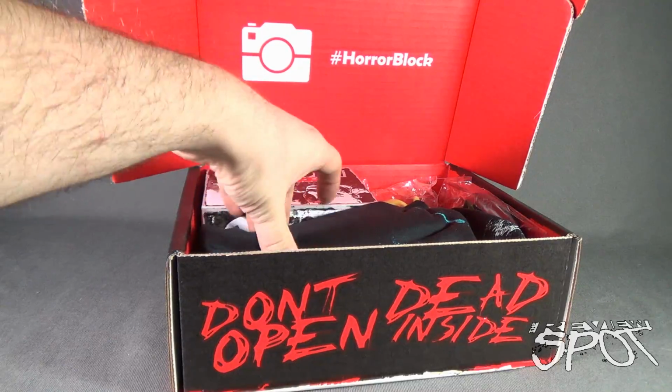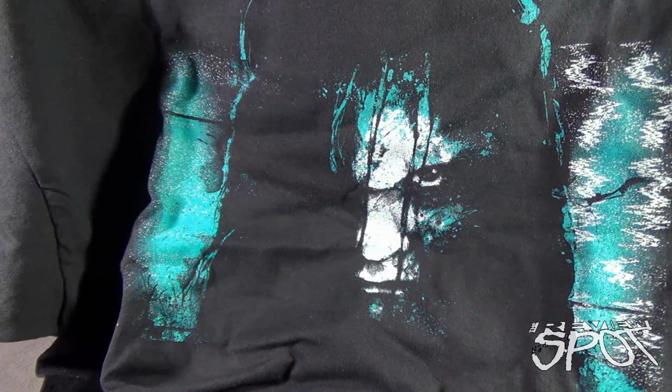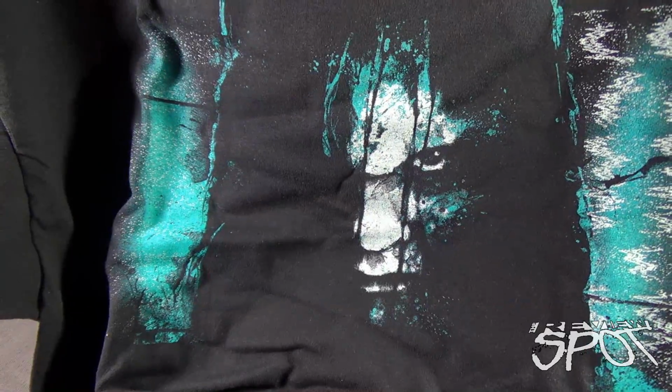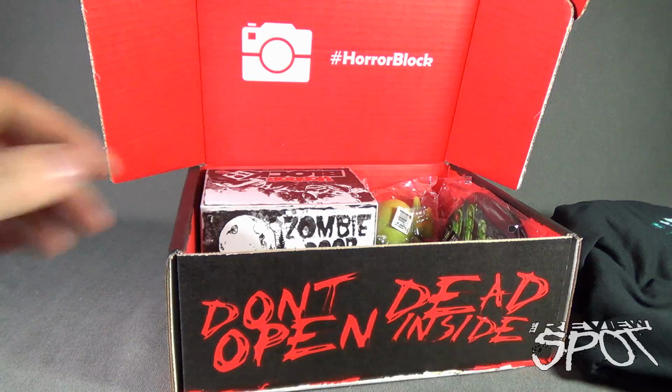The first thing we tend to look at, not all the time, but tend to, is a t-shirt. And this t-shirt, I believe, could be the girl from The Ring. I think. It looks like it might be. That's my guess. I'm going to assume yes. I'm sure the card will tell me. Nice black t-shirt with a very creepy looking face on the front. Put that right there. Let's see what else we got in here.